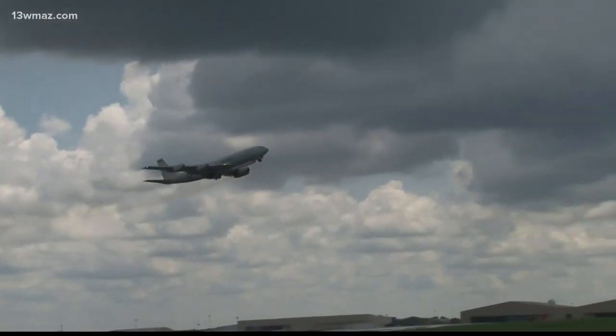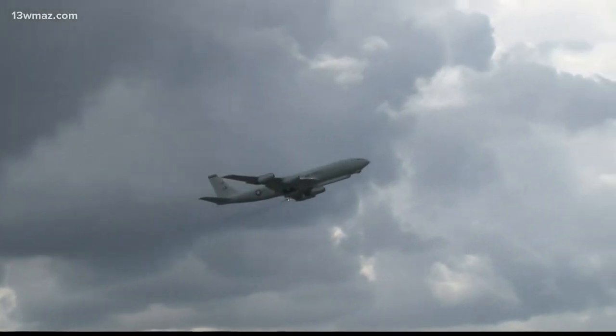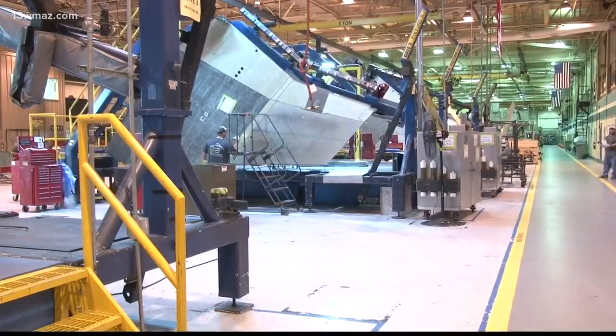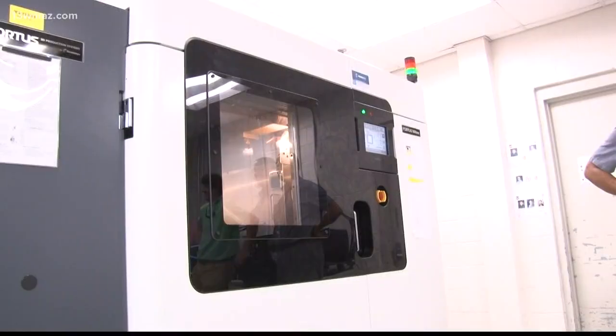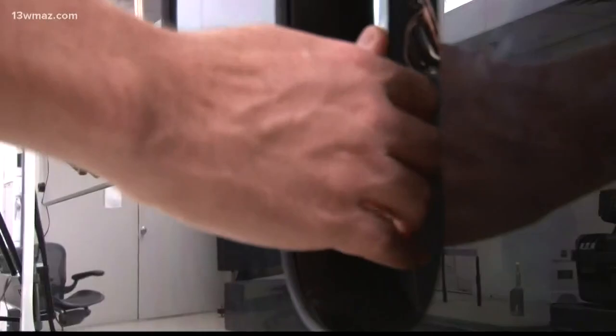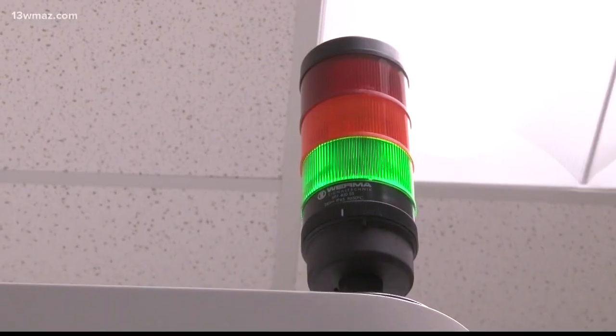That's just one thing that Air Force Secretary Heather Wilson says impressed her as she visited Robins Air Force Base this week. "We can make parts in different ways than we have in the past." According to Wilson, Robins workers are using new technology like 3D printers to design parts for weapons and planes. In the past, it would have taken longer to manufacture them.